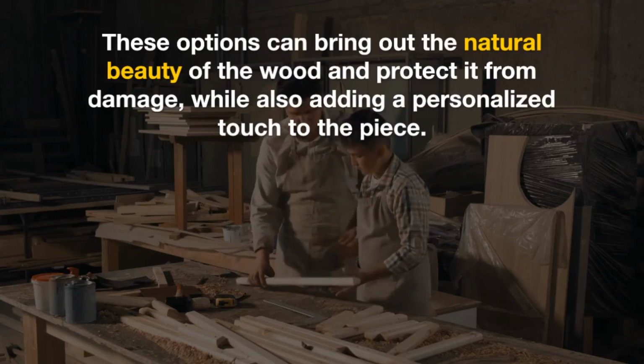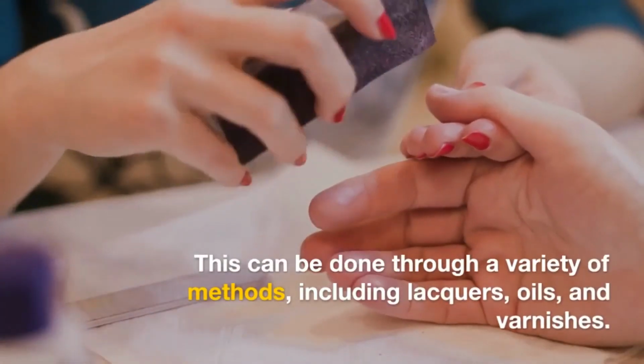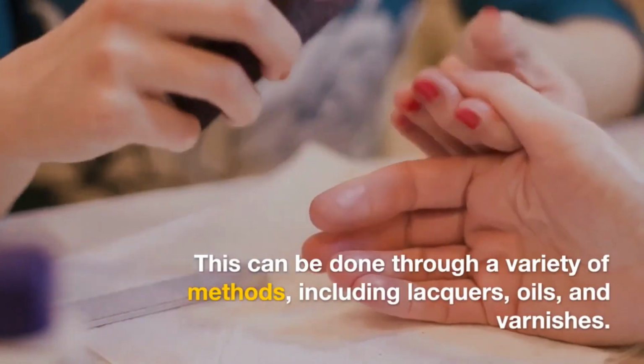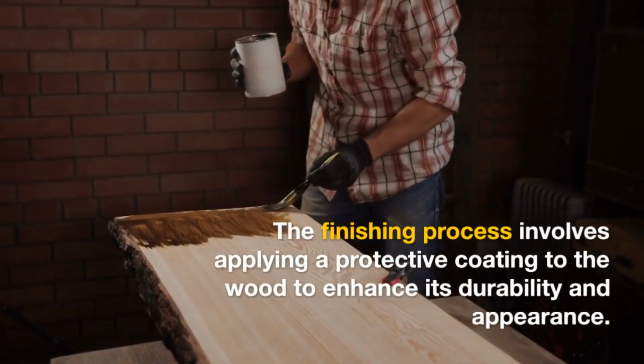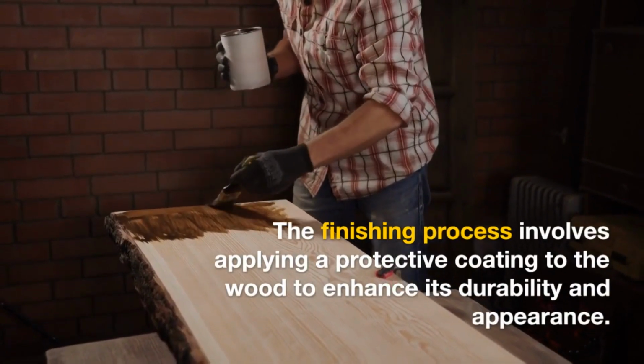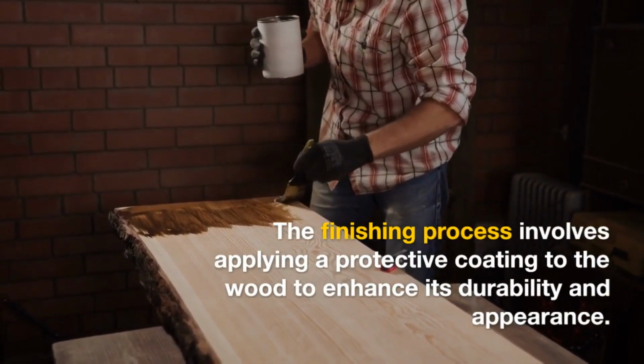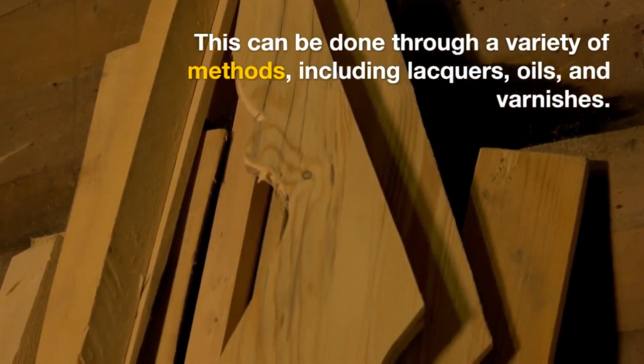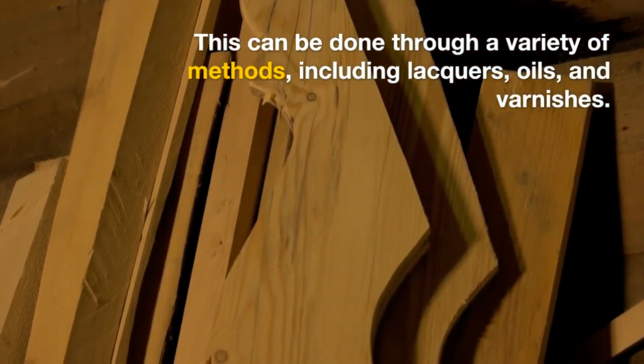6. Finishing and staining options. When it comes to mastering woodworking techniques and crafting stunning DIY furniture, finishing and staining options play a crucial role in the final product. These options can bring out the natural beauty of the wood and protect it from damage, while also adding a personalized touch to the piece.